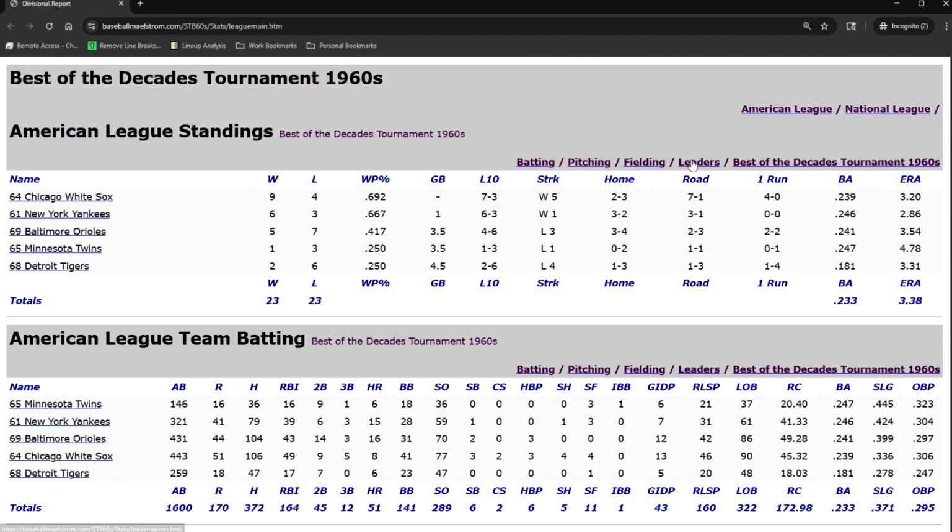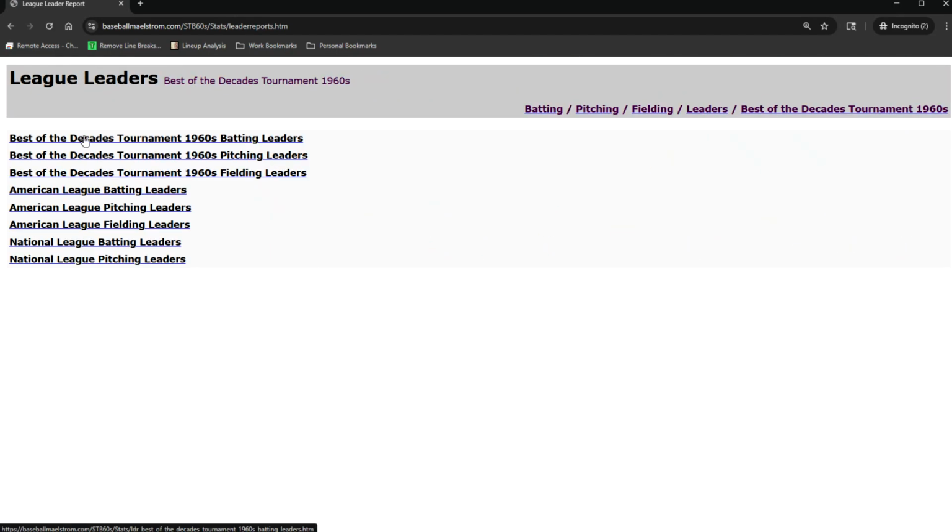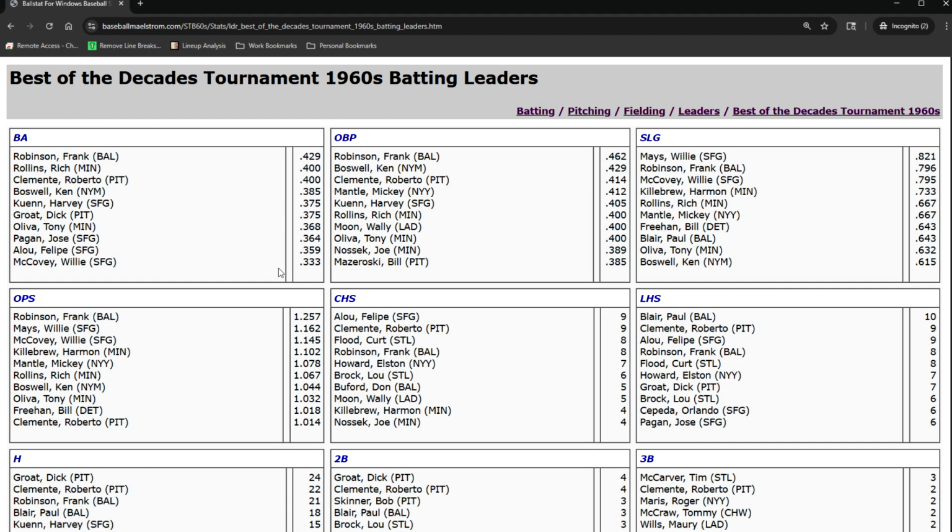Let's take a look at the league leaders, shall we? Let's see who is leading so far in this tournament. Frank Robinson, Baltimore, .429 batting average so far in the tournament, and he leads the American League. Roberto Clemente in the National League with a .400 average. Look at these slugging percentages. Willie McCovey. I forgot about Willie McCovey too. Willie Mays, .821 slugging. Willie McCovey, .795 slugging. Two big slugging percentages here for San Francisco in the National League.